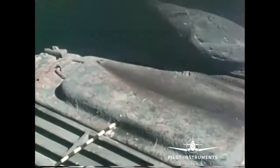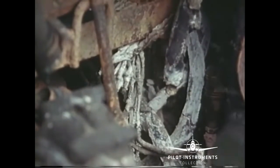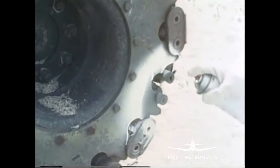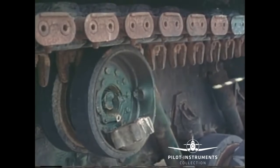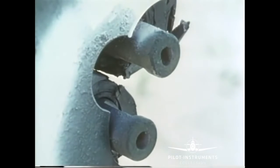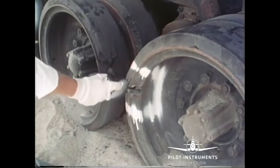On another run, 1 round impacted in the battery compartment and ignited wire insulation and rubber hoses in the engine compartment. The M47's running gear was severely damaged. Wheel and support roller bearings were destroyed. Tread links and end connectors were damaged. Wheels were perforated. The running gear damage alone would have immobilized the tank within 20 kilometers.